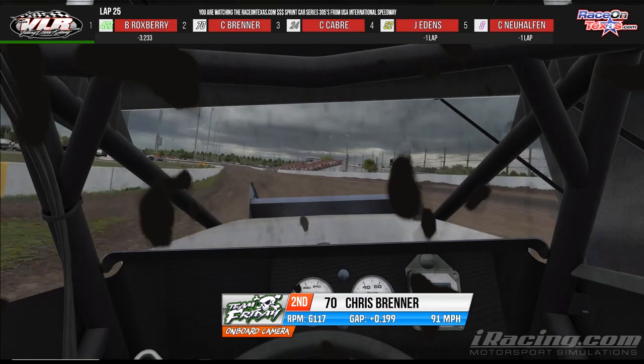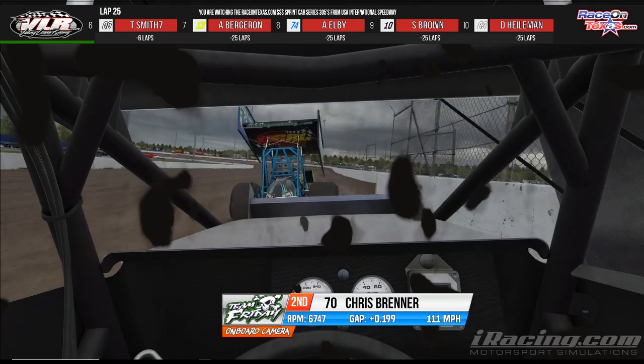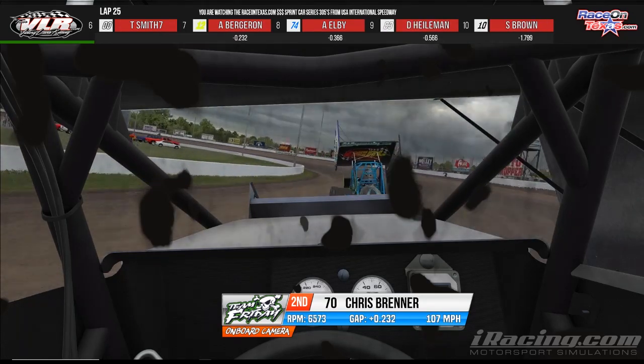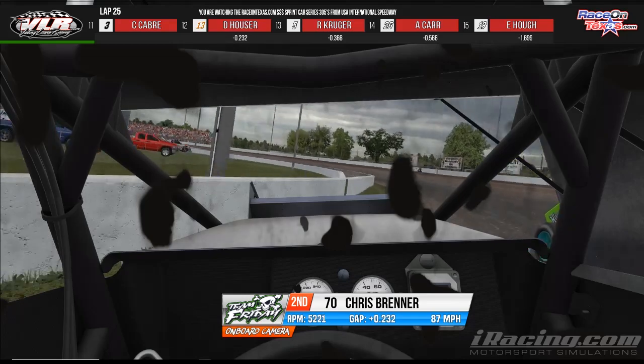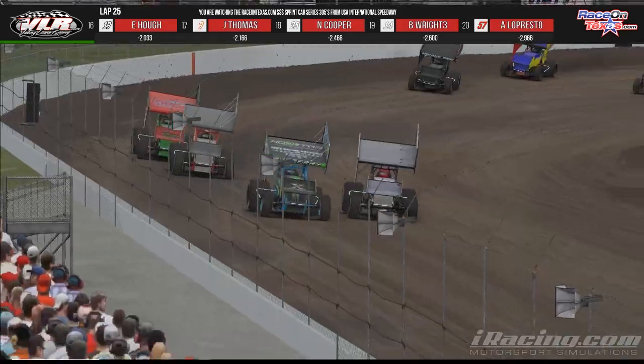Looks to the inside of your leader, Brendan Roxbury. Out of turn number 2 down the backstretch. That was a great look to the inside of USA International Speedway. First set of corners. We come now into turn number 3. They're wheel to wheel on the bottom of the racetrack. Chris Brenner with a great run down on the bottom.